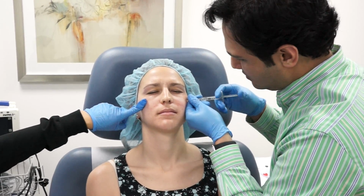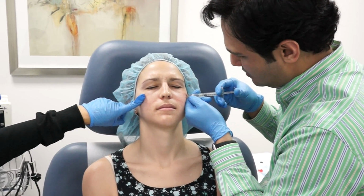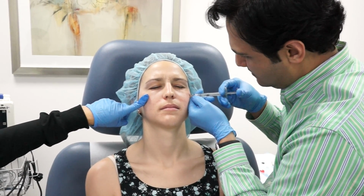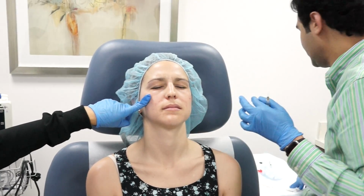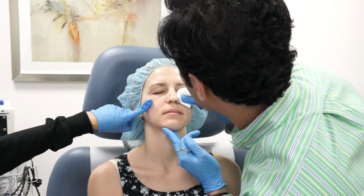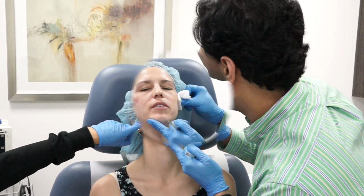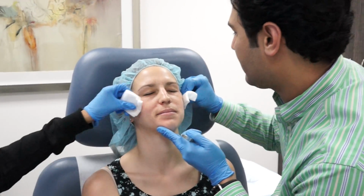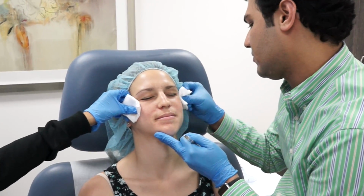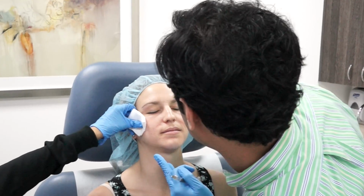In addition to knowing the relevant anatomy and avoiding those vessels during the injection, it's also really important to inject very slowly and at a very low pressure, because if you are in one of those vessels, it's absolutely important that you're not injecting with a high amount of pressure, which could result in retrograde flow of the filler material.